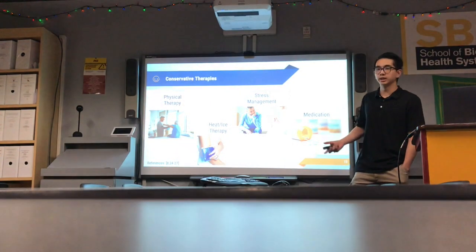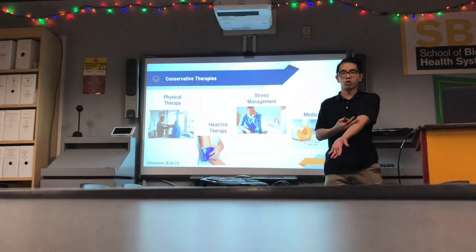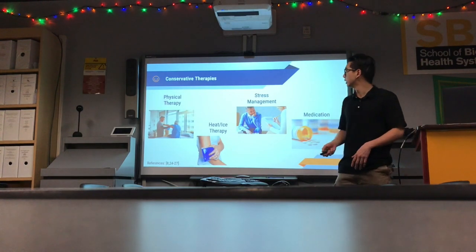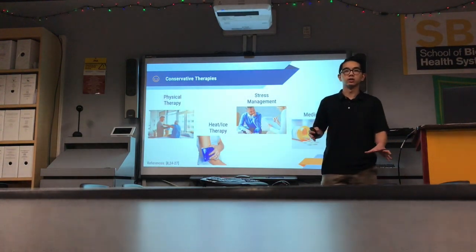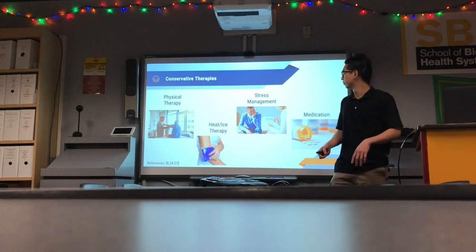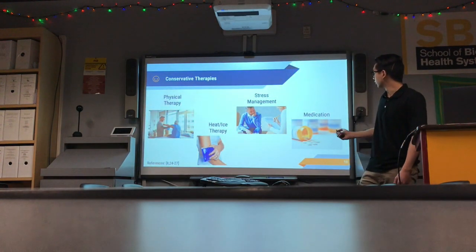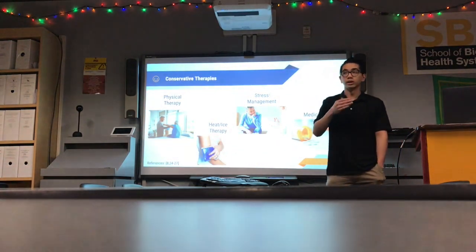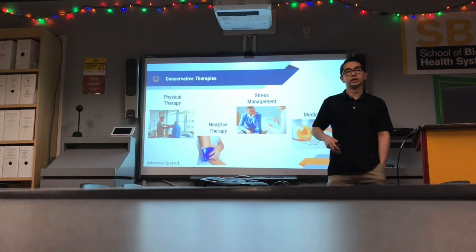You could have heat or ice therapy that can have targeted effects. Say your forearm hurts, you put heat or ice on there and it helps reduce the pain intensity. You also have stress management. Stress has been shown to increase how bad pain is. So if people go through stress management training, they can help to reduce that pain that they feel. You can also take medications that would deal with all those neurotransmitters that we listed out before, like serotonin, dopamine, or norepinephrine, things just to help modulate that pain.